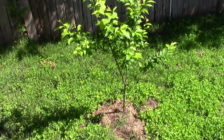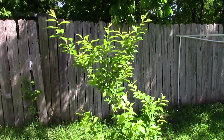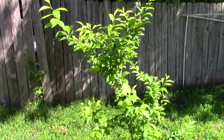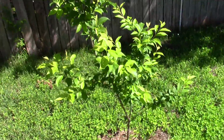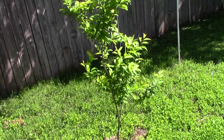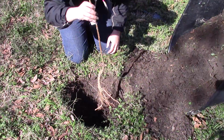I still need to get the corresponding plum that it can fruit with, but I have not gotten that yet. So once this thing starts putting out, it'll actually be a little longer before it ever makes fruit, because I won't have the tree that can fertilize it. But oh well.